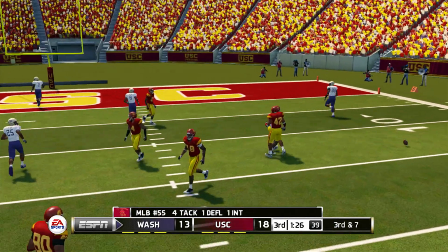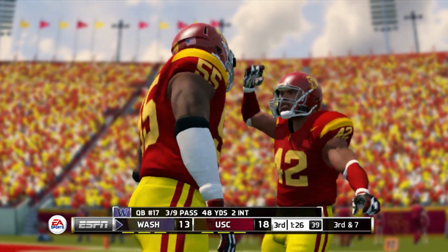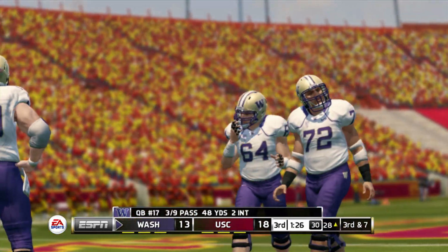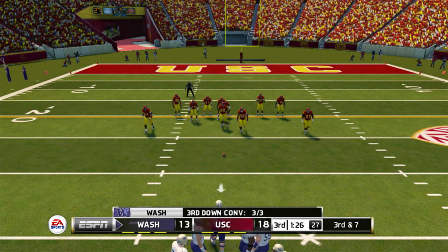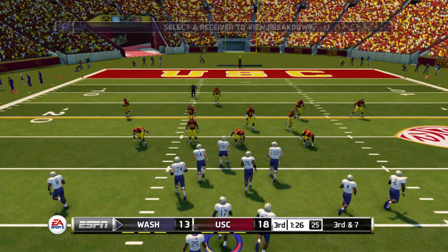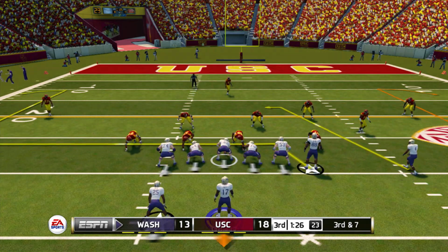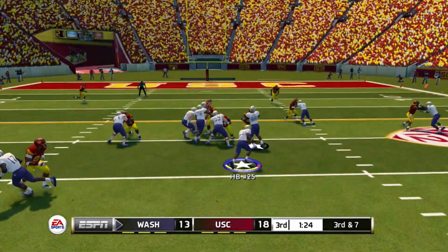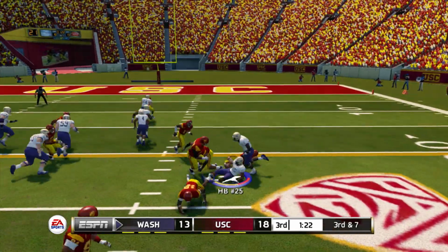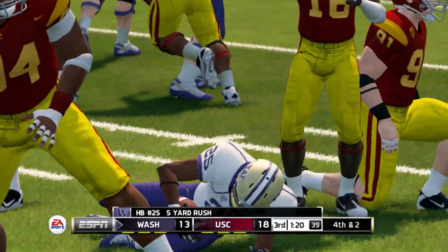Here's a throw, and it's almost picked. Hey, that's a heads-up play there by the defender. Get those hands up, and something good may just happen. That makes it third and seven. Tight left, tight left. Four down, watch 25. Alert, alert. Mark 55. Down. Tackled after decent pickup.